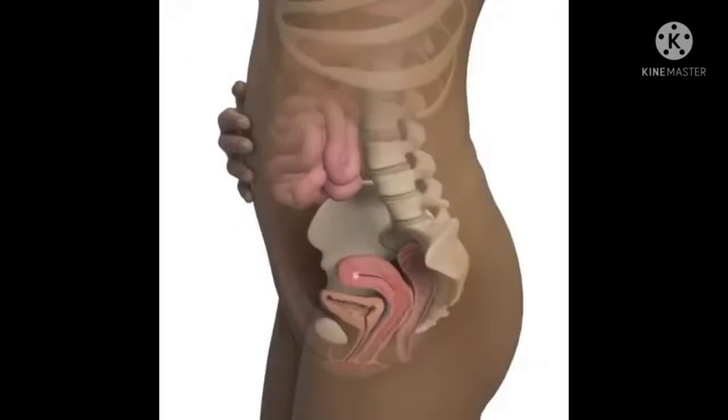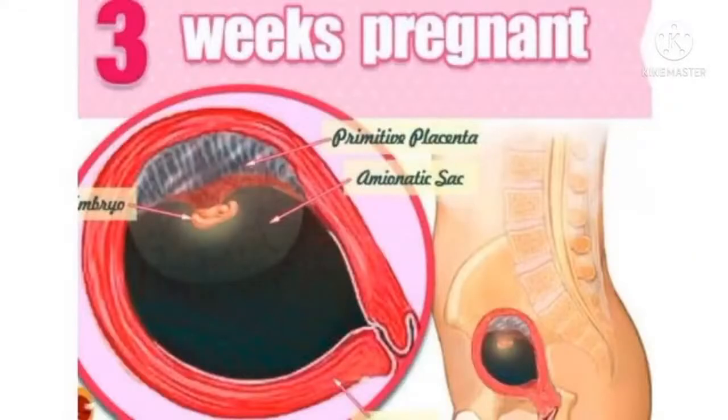Though you may feel a bit bloated, most pregnant women don't start to show until around week 12 or later. Before you start eating for 2, know that doctors only recommend most women gain 1 to 5 pounds total in the first trimester, that's the first 13 weeks. So you definitely don't have license to start indulging at 3 weeks pregnant.